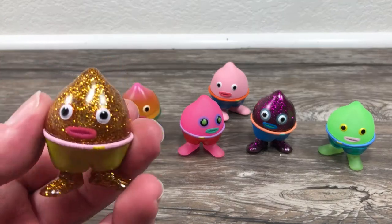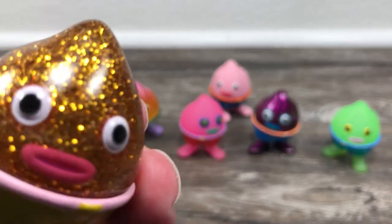No, don't eat me. I'm a cute little peach. I don't have arms yet.